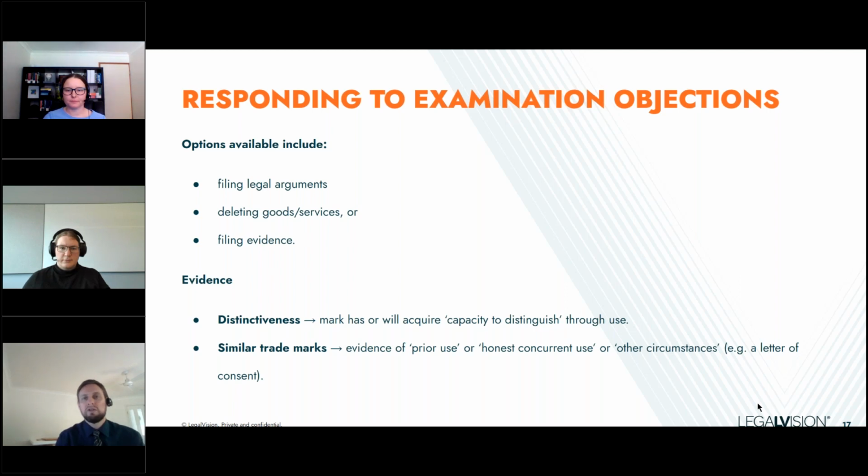You can also file evidence of use in situations where an earlier trademark has been found too similar to your own. And the most common situation is what we call prior use. So a trademark applicant has been using their trademark for a long period of time, but hasn't applied to register it. And in the meantime, someone else has registered something similar. If you can demonstrate that your use of your trademark for your goods and services was before the filing date of that person's trademark, you can have your trademark accepted based on prior use.